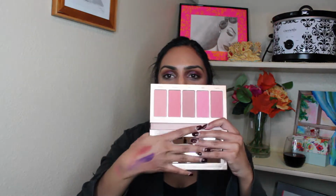My favorite blush brand would have to be a new discovery that I just mentioned, the Tarte blushes. They last all day, and I can't believe I never got on the Tarte blush bandwagon. I want to purchase other blushes, but because I have this palette, I just haven't gone to get any other Tarte blushes.